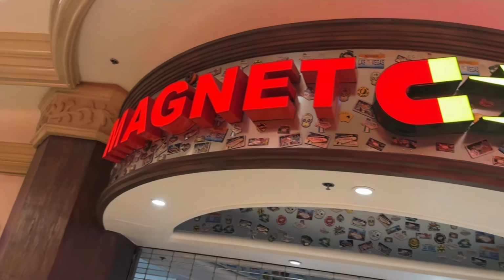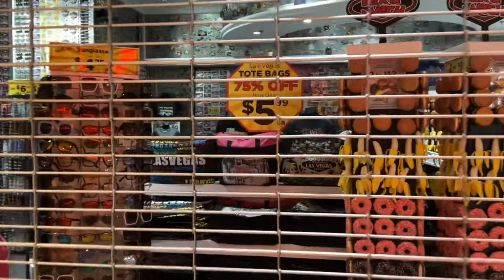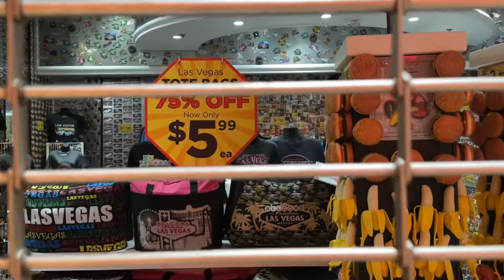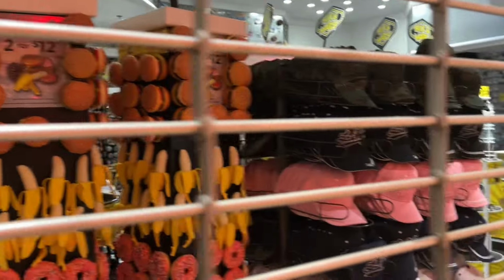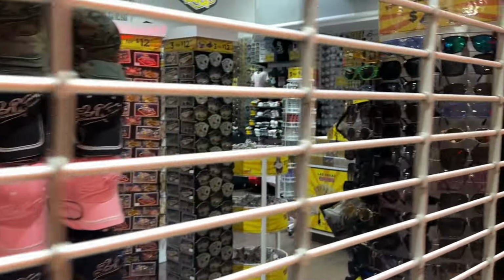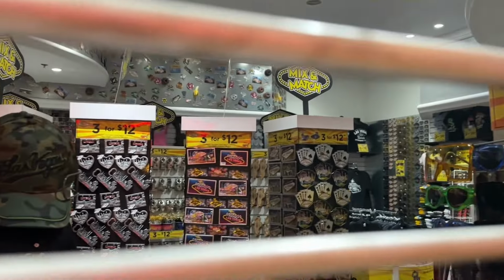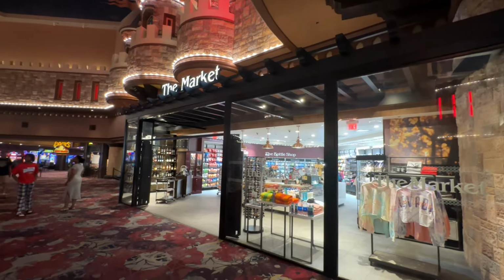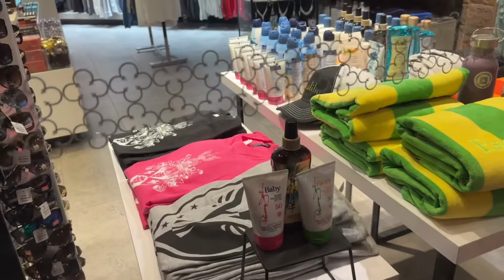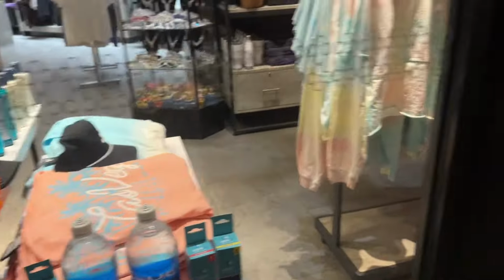And this is also where you're gonna find really cheap souvenirs. They have this place called Magnet Max, and all the stuff in here is so affordable. I mean, look at these prices. If you go downstairs by the main entrance, the market is also open 24/7. They have a number of really fun souvenirs in here too.